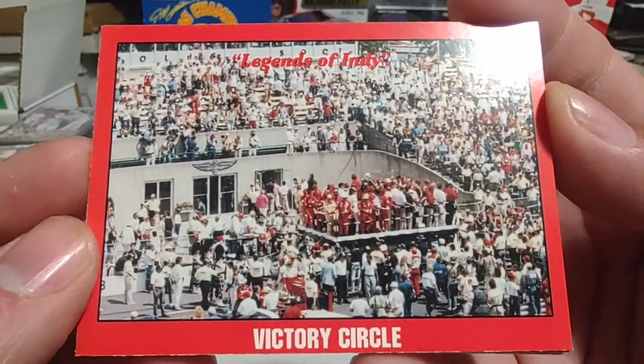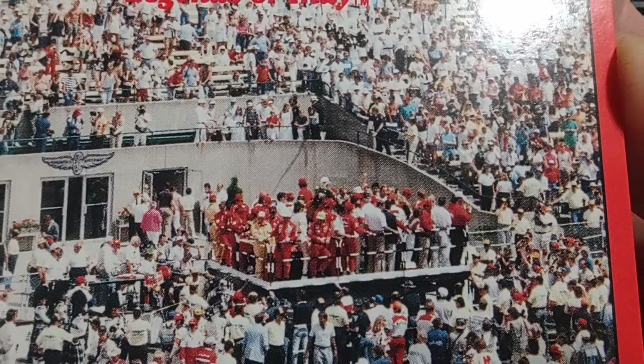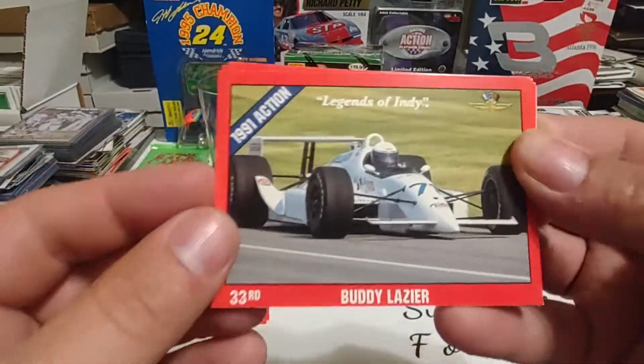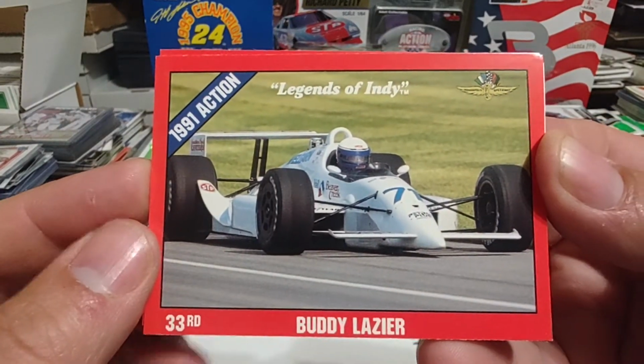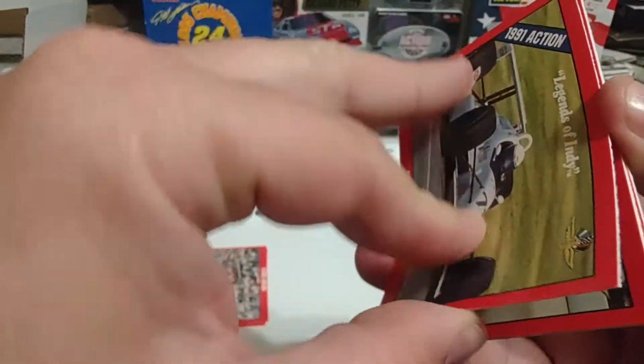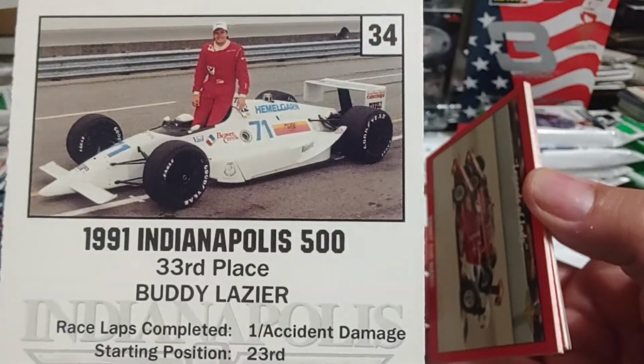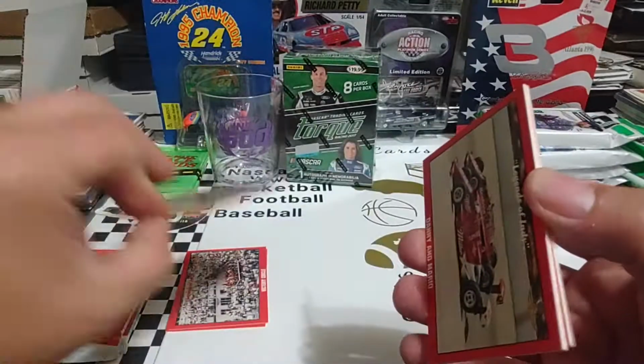Victory Circle. So if that's 1991, that's obviously going to be Rick Mears in Victory Circle. Buddy Lazier, probably Hemelgarn Racing. It says 33rd on the front. Doesn't give me his team name, but there you see the Hemelgarn name.